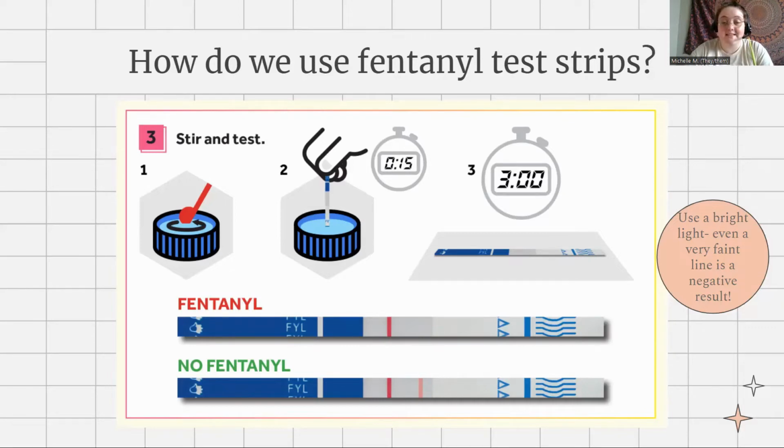After 3 minutes, we'll look at our test and see what the results are. If the test comes back with 1 line, that means that there is fentanyl present. If the test comes back with 2 lines, that means there is no fentanyl present, which is a little bit different than some of the other immunoassays we might be used to. Like a pregnancy test, 2 lines is positive, a COVID test, 2 lines is positive. When we're talking fentanyl test strips, 1 line is reactive or positive for fentanyl.